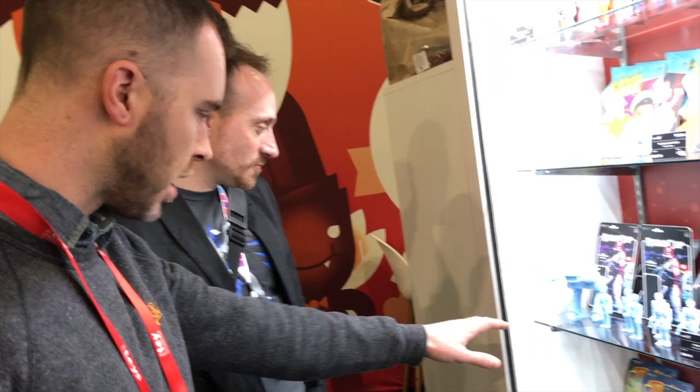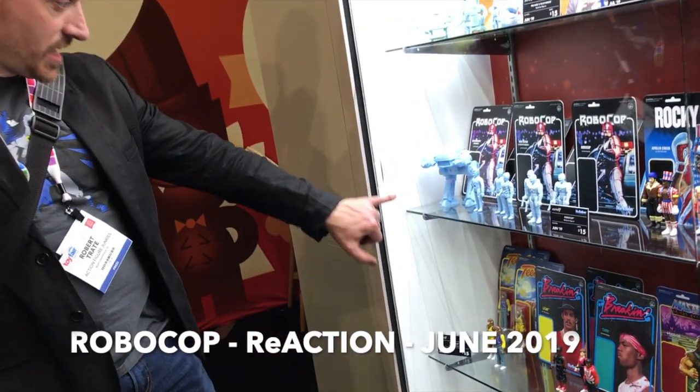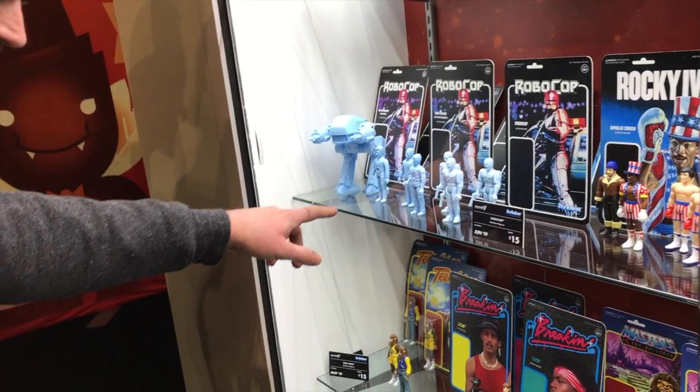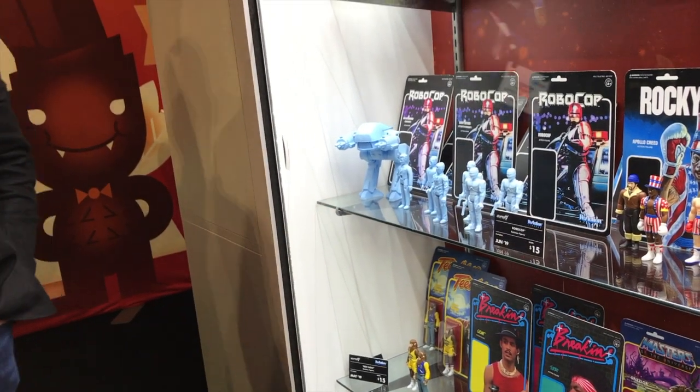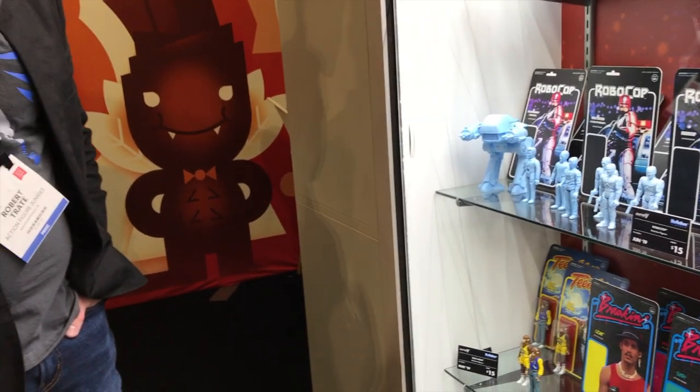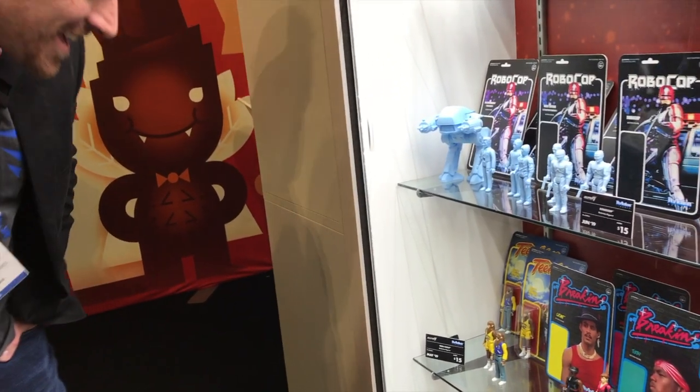Then we've got RoboCop. I'm really excited about that one too because the details are great. Yeah, it's like that dude. I saw that movie when I was too young, and that toxic waste guy messes you up in the head. It freaked me out. So I had to exorcise that demon and make that toy.